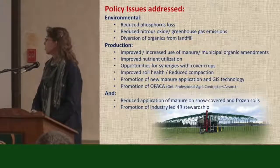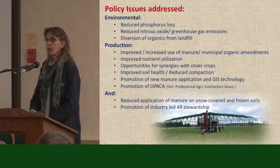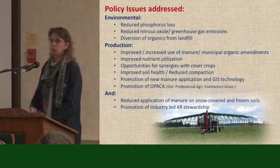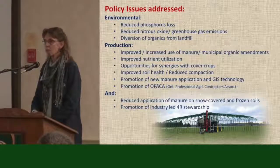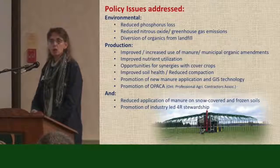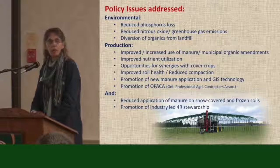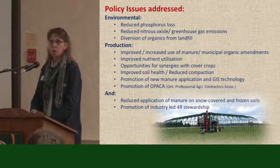Promotion of new manure application and GIS technology. In some cases where manure equipment might not be available, the use of custom applicators through OPACA or other custom applicators will give us an opportunity to try new technology, let the farmers see what would work on the farm. Can we apply it into growing crops? Do we have other opportunities?